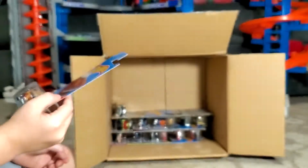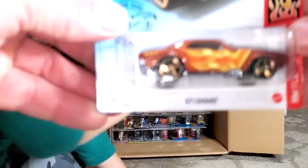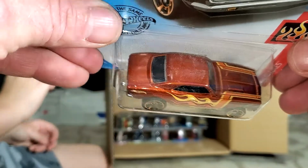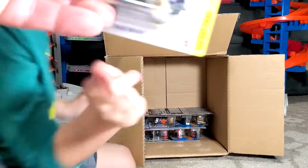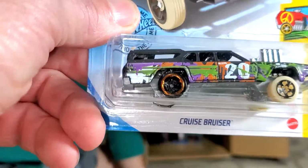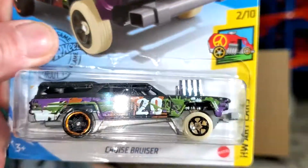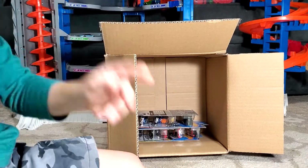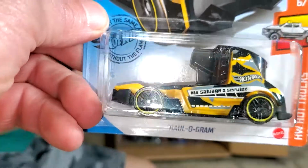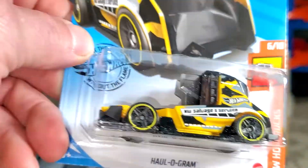Hey, Daddy, guess what? What if we see this car in real life? That'd be awesome. It'll be 67 Camaro. There's two of them. Guess what? It would be really splattered on that one. Oh, I like this car too. The new color of the Cruise Bruiser. Can the hologram car be real in real life? Hot Wheels are cars. And hologram can be in real life. I don't think so.